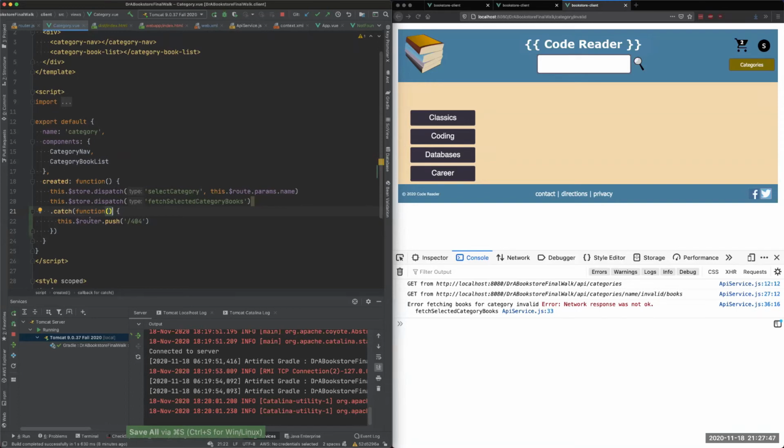Let's see how much time we have left. I think what I'm going to do is, rather than publish and go through this, is right, but it's not enough. If we pushed this code and ran it and we hit category invalid, we would still see this page that we're seeing now, because it turns out that this catch function is never called. And it's never called because we never return an error from the action, fetch selected category books.